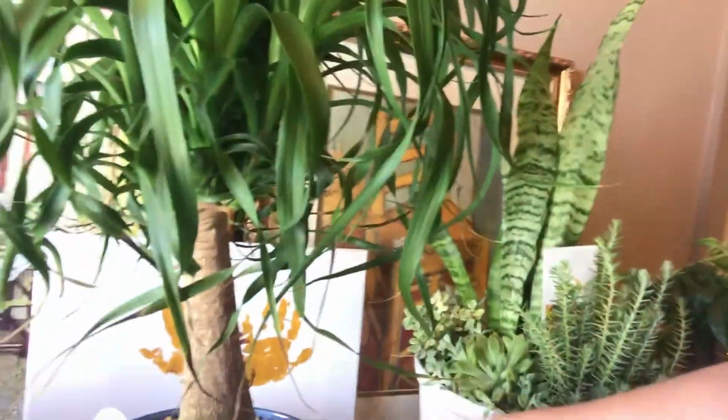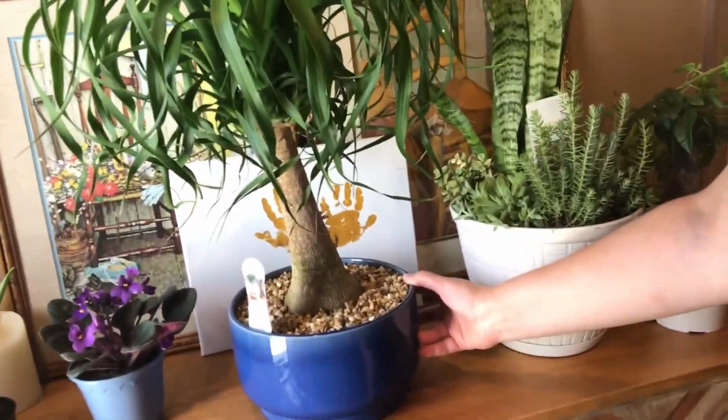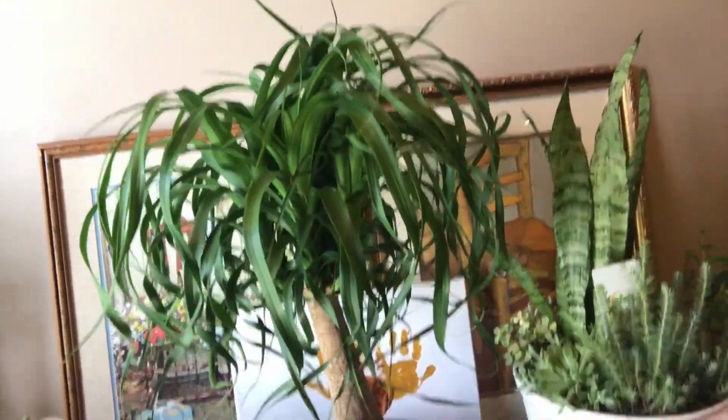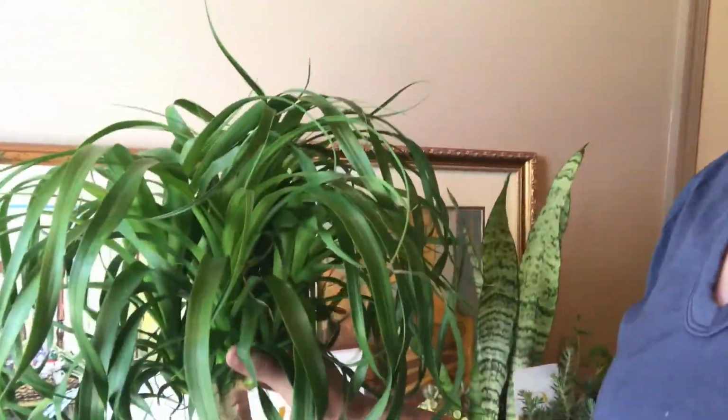Next up in my lineup of highly interesting houseplants is Jennifer. She is a ponytail palm tree. She won't get super big. And look, her hair looks like she can have it up in a ponytail, which I thought was super cute. I named her Jennifer for that reason, because I just felt like that was fun, Jennifer with her ponytail.